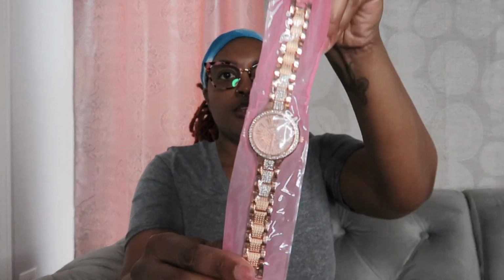Then I have a watch set. It's a watch set with a bracelet. So here go the watch. I think the watch is rose gold. I want to say it is. I think it's rose gold though. I don't think it's gold. I don't know. But I'm gonna have to put a battery in here. Here go the watch. And then it comes with a bracelet that you could wear with it. See? Yeah.